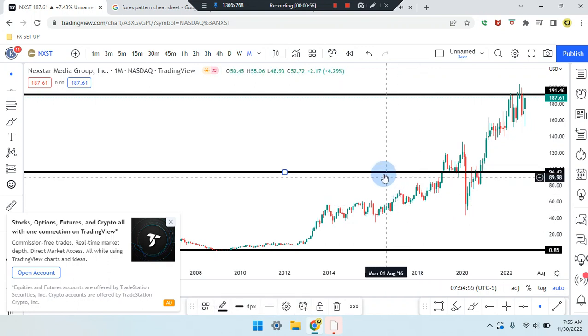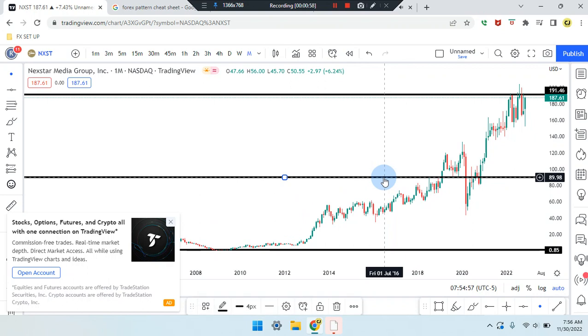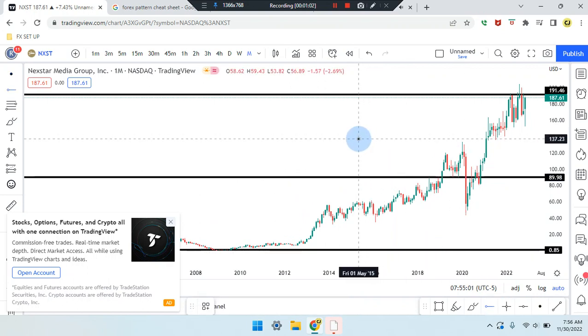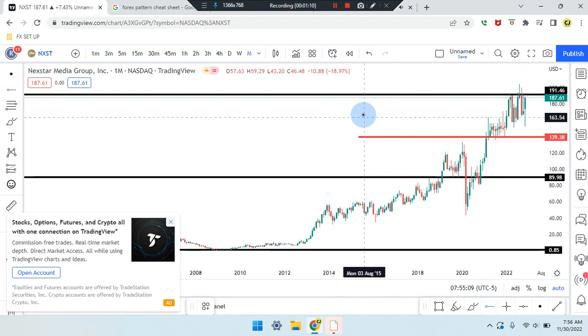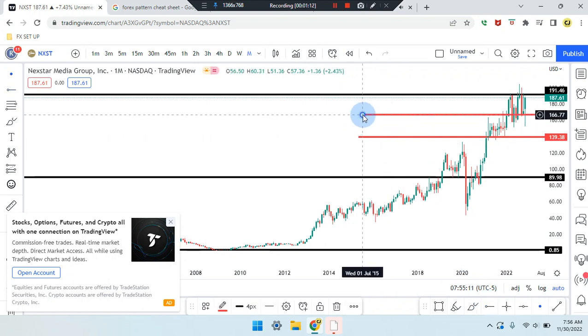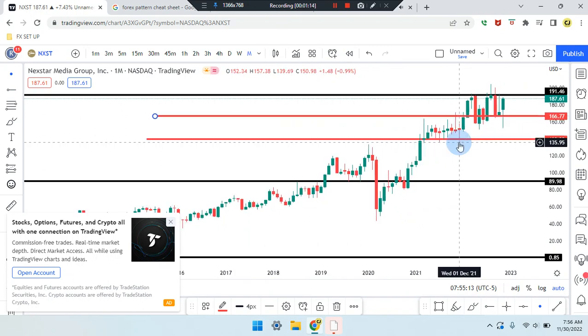Midpoint. Also adding second level highs. And adding third level highs. So let's zoom in the price to see what's going on.